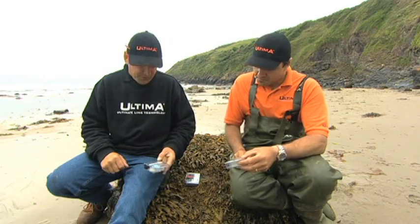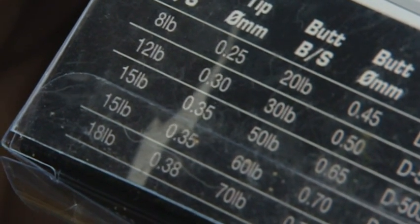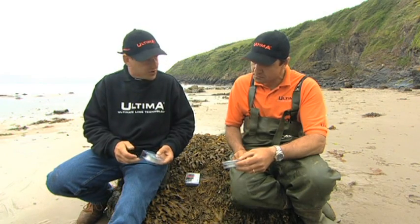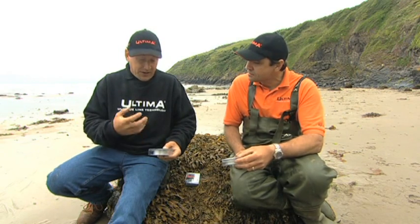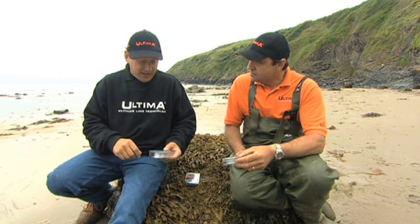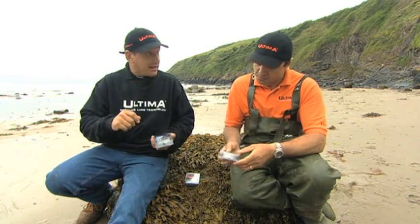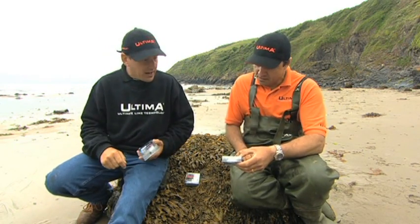They do 8 to 20, 12 to 30, 15 to 50, 15 to 60 and 18 to 70, in crystal, fluoro yellow, sunset gold. There's something there for everybody. The beauty of the nice bright ones, in the heavier diameters as well, is they're easy to see in the dark. If you're fishing overnight, you've only got a little lead lamp on, you're using that orange leader, you can see it coming in as you're leading in.